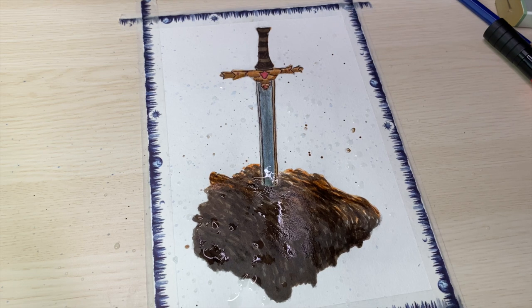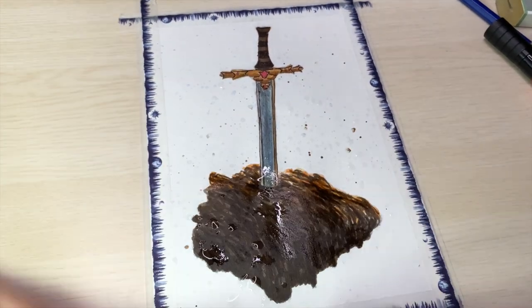I just can't get on board with this. I don't know. I feel really defeated by these supplies. Really, really defeated. I didn't even feel like this with the oil pastels, which I thought I would. Oh, I don't know. I just can't get on board with it.